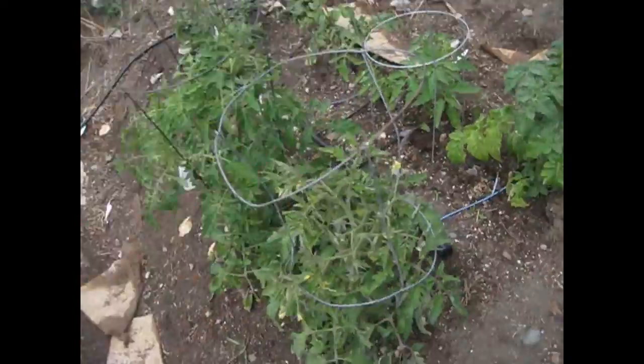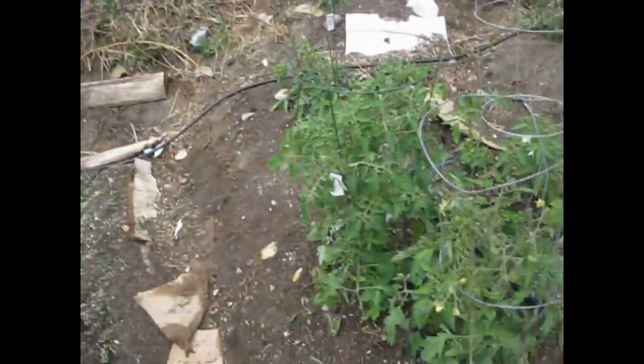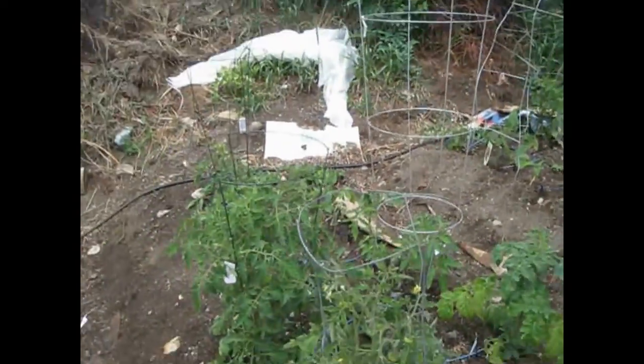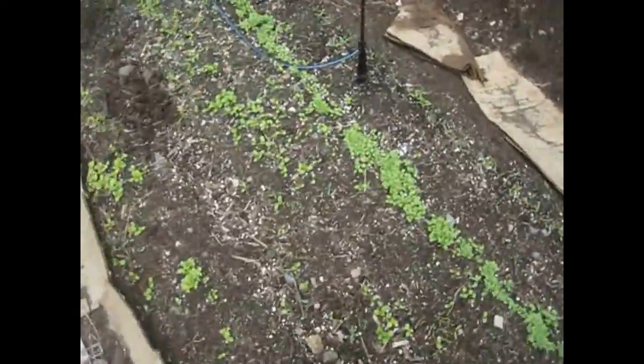So I'm eating lots of beautiful tomatoes. It's Black Krim. That's a Cherokee Purple. They're both growing great. We spent like 10 minutes just on the tomato bed. Yeah, anyway. So here we are.